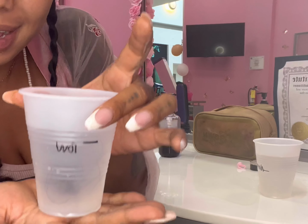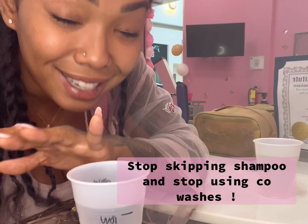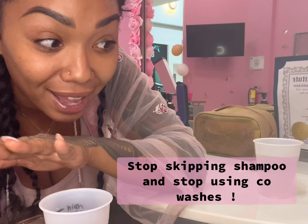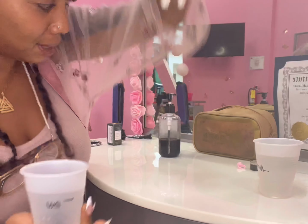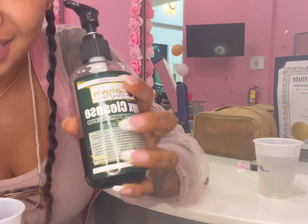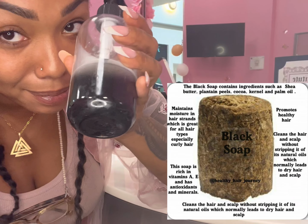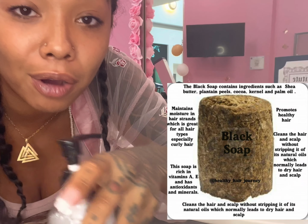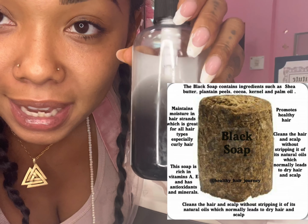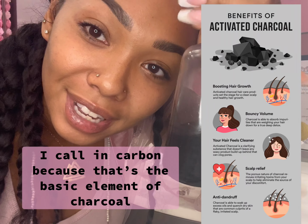So as you can see, that same exact hair is low porosity until you use shampoo. So please stop skipping the shampoo, okay? It's a myth to not use shampoo. Just use shampoo that doesn't have sulfates, which is this one right here. This is the Onyx Cleanse black soap based shampoo. It is black, not because of the black soap, because we all know that black soap is brown. Authentic black soap is a brown marble color. This is black because I colored it with carbon, and the carbon is from coconuts, and carbon is a detoxifying agent. So that's in here.